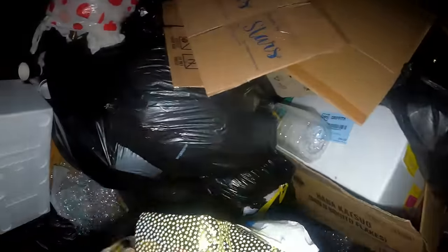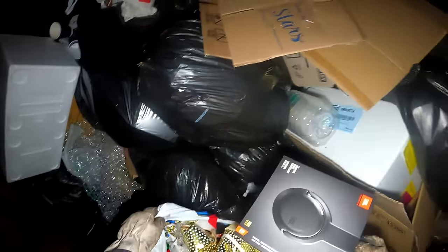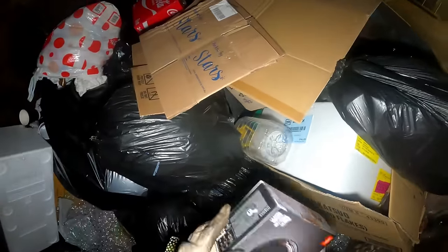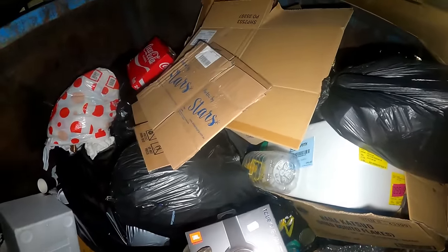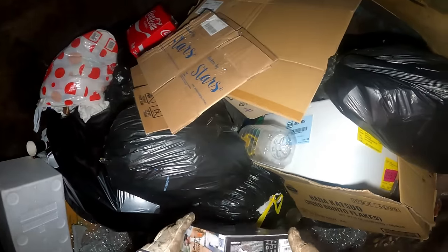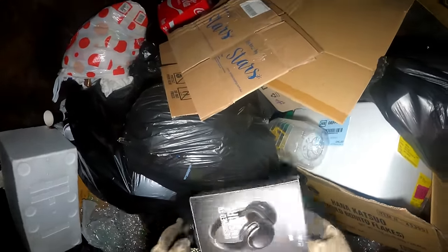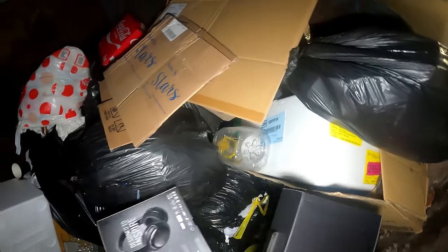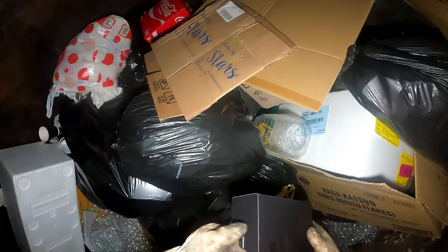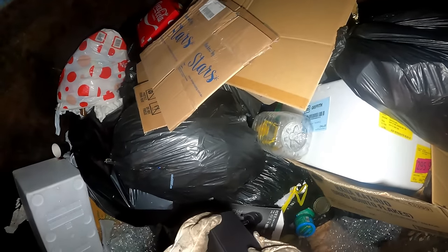What have we got in this one? This caught my eye. What's that? That's a heavy box. Are they still in there? $350. Damn, I wouldn't pay $50. I am a bit of a cheapskate though. Oh, I reckon they're not in there. Bit light, really. It doesn't feel like $350.